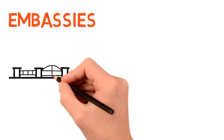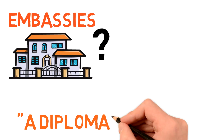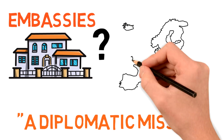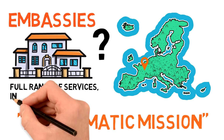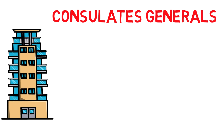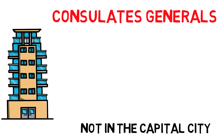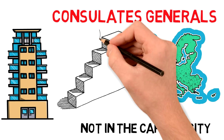An embassy is a diplomatic mission, generally located in the capital city of another country, which offers a full range of services, including consular services. There are also the consulate generals themselves, which are also diplomatic missions located in a major city, but usually not the capital city, providing a full range of consular services as well. So essentially one step down from an embassy, but very similar.